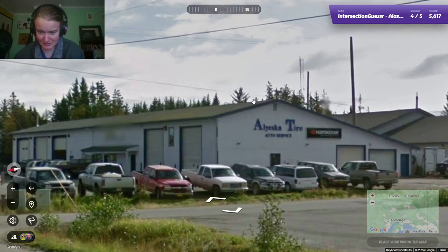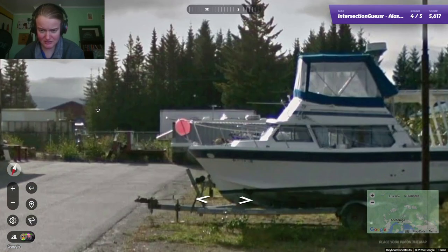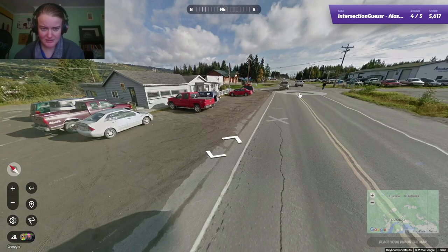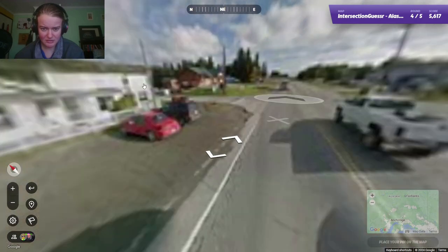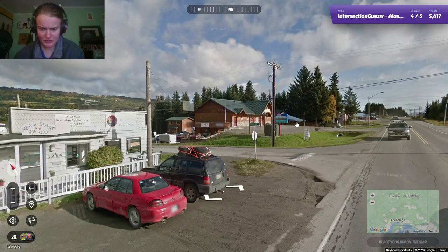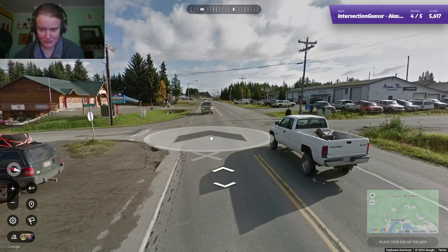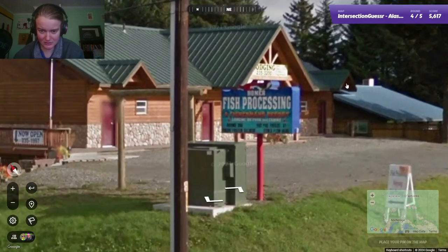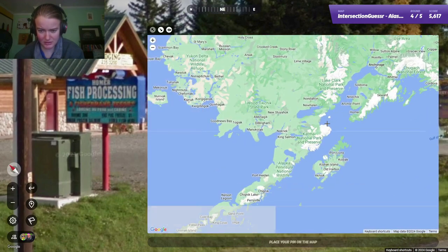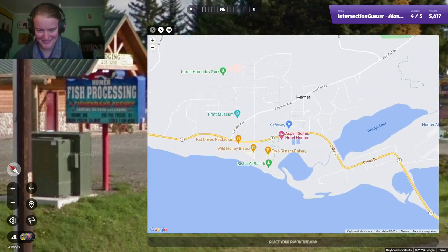Alyeska? Alyeska Tire? Oh, is this maybe a Russian-ish part? Because that sounds like, I don't actually know what the Russian word for Alaska is, but Alyeska sounds kind of like it might be Russian. Which would put us kind of further west, but I'm not confident about that at all. Herma Fish Processing. Herma is a place. It's like here. Yeah. I don't know why that knowledge is in my brain, but it is.